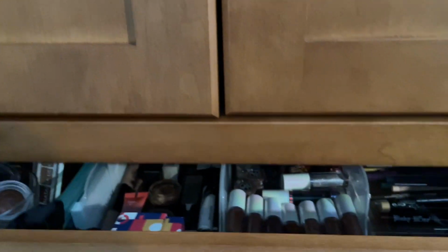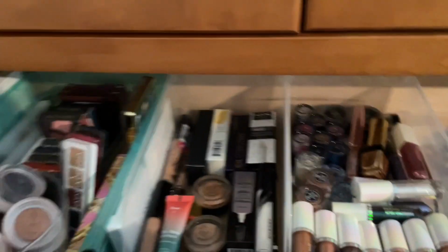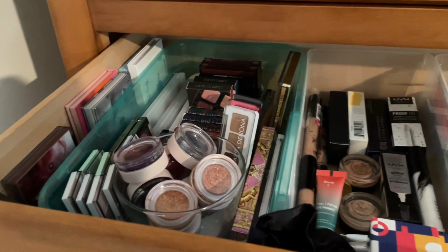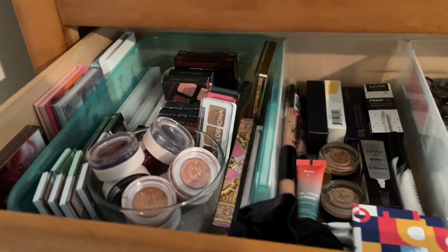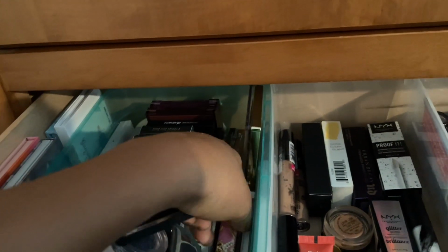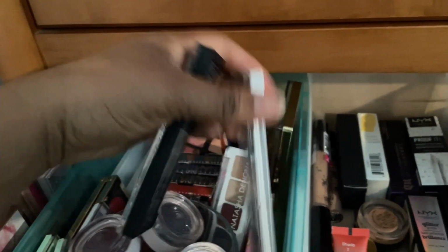Let's go here. All right, so it's December. It is the holiday season. I'm gonna pick a few small palettes from here that are gonna go together. So I'm going to pick these two palettes right here.